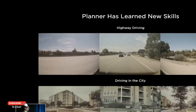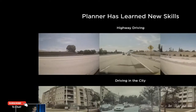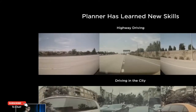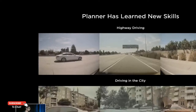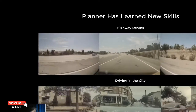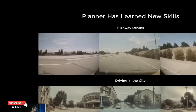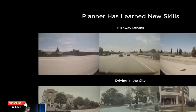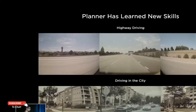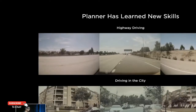Even back in 2019, our planner was a pretty capable driver. It was able to stay in the lanes, make lane changes as necessary, and take exits off the highway. But city driving is much more complicated. Rarely are there structured lane lines. Vehicles do much more free-form driving. Then the car has to respond to all the cut-ins and crossing vehicles and pedestrians doing funny things.